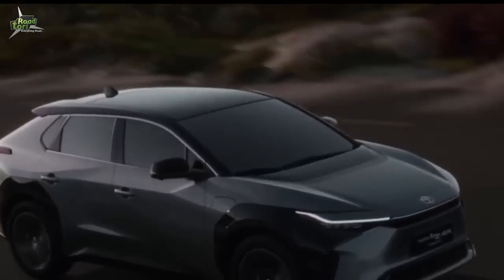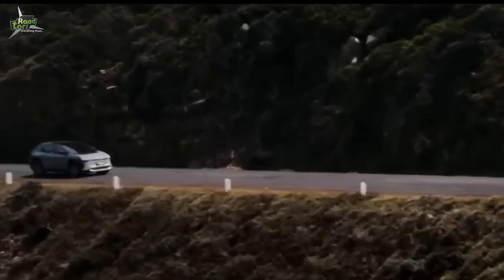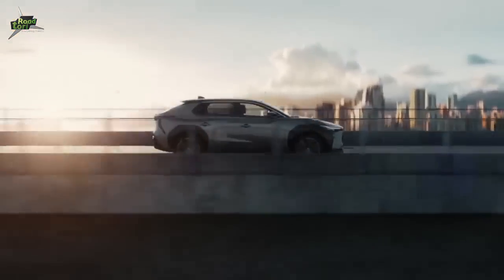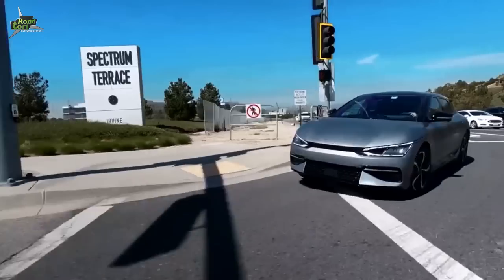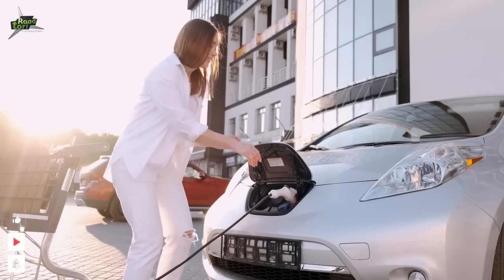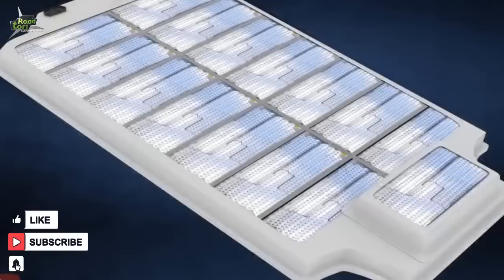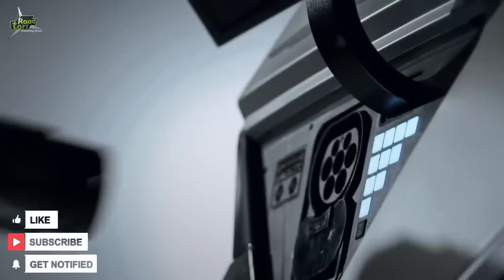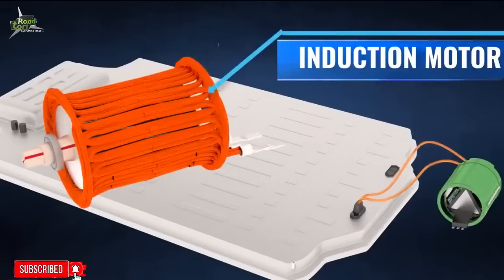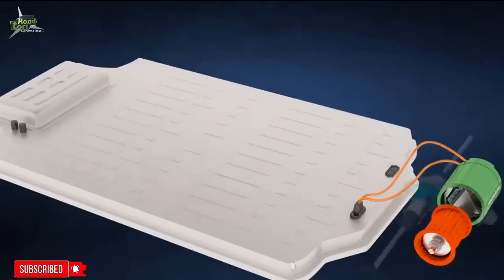We shall be discussing the difference between the electric car and the IC vehicles. Let's see which car is the car of the future. In an electric car, the power source is from the battery bank, and the inverter converts DC battery power into the three-phase AC. And the three-phase AC can turn an induction motor, which will turn the drive wheel.